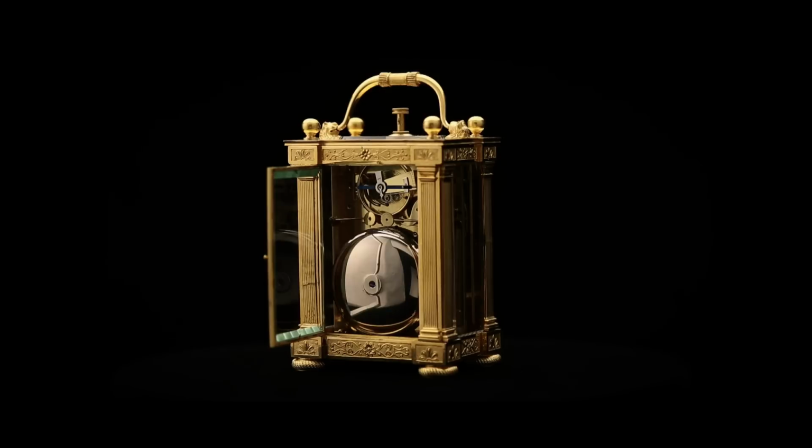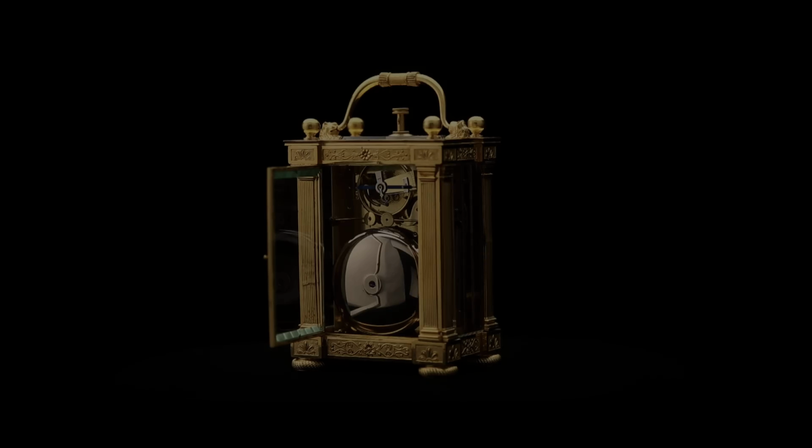The back of the clock shows the movement behind a protective glass. Notice the large bell. Behind is the mainspring. Above is the balance spring.